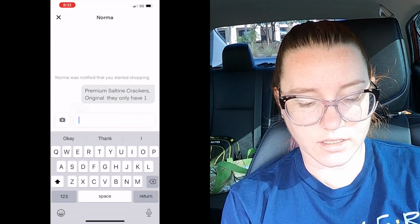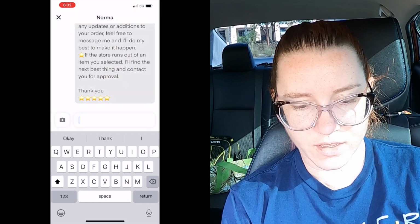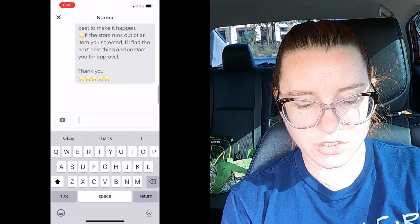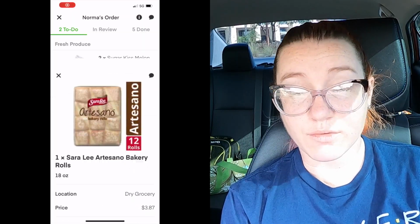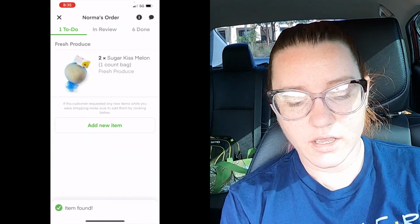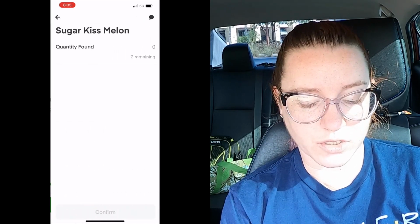Next was the bread, I think. Yeah, so I sent her my message. She messaged me back, but I don't think I recorded that. So then I went to the bread, scanned the bread, and that was the last one of the bread. And then the melon, which was right across from the bread, she wanted 2 of those, and I don't think it had me scan the barcode, so I just put 2.